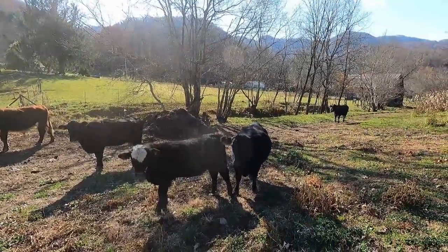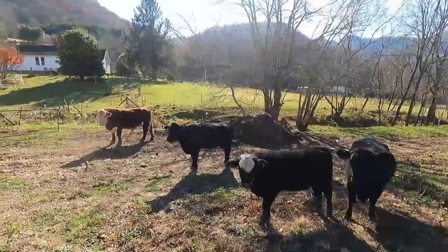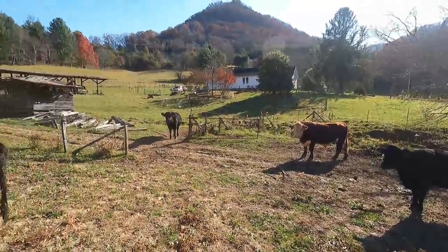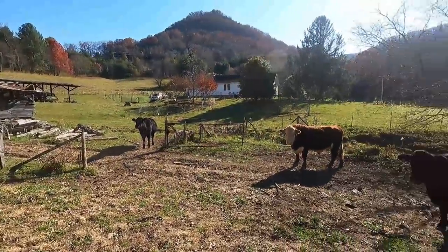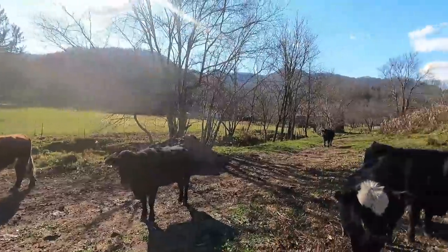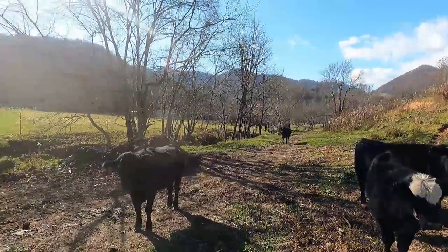But most all of these are our mamas, so they'll be kept around. Ruby Lee's the only one. She's bred probably, but this will be her first calf.